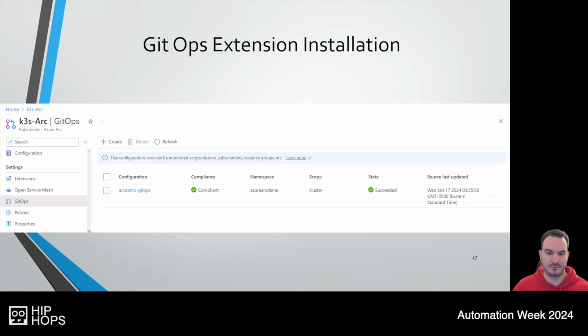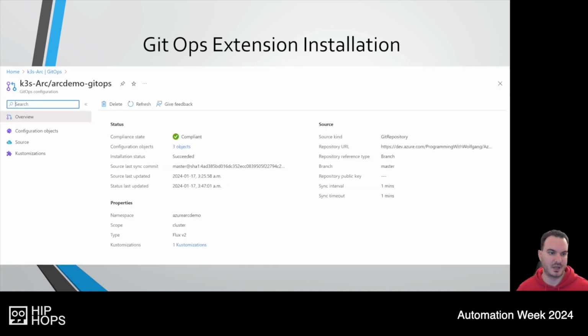Here you can see it's compliant, the deployment succeeded, so everything is working fine. But in case something is going wrong, you can click here on this name and then you will get more information about what's going on. So we clicked on the name and there you can see, for example, the URL to the Git repository, the branch, and you will also see error messages in case something happened.